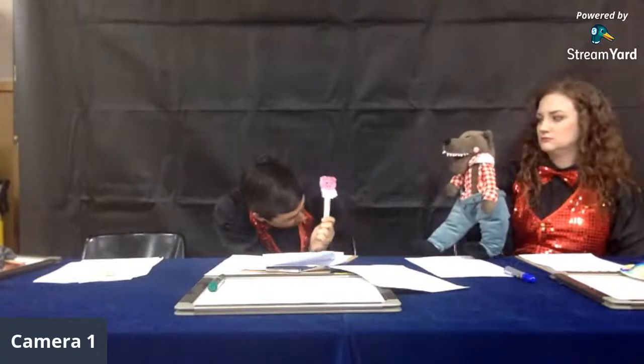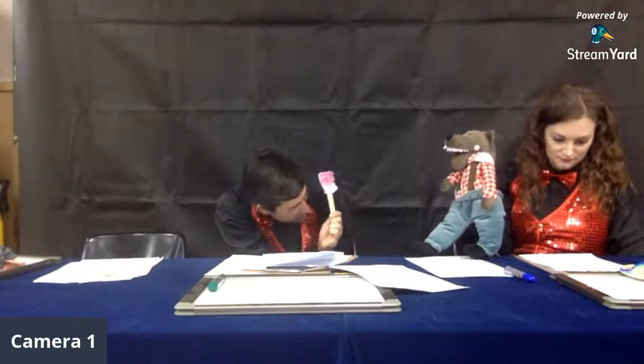Where is that wolf? Do you want to try doing the wolf and the pig? Okay. I'll do the wolf. You'll do the wolf. Okay. We'll start with the section for the grade ones. Soon the wolf knocked on the door. Knock, knock, knock. And said, Little pig, let me in! Not by the hair of my chinny chin chin. Then I'll huff, and I'll puff, and I'll blow your house down!